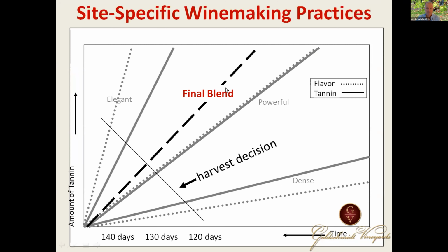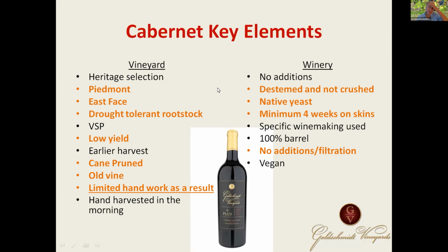So key elements and wrap up is: Piedmont, east facing, morning sun, drought tolerant rootstocks, lower yields, cane pruning, old vine. I mean, it's totally complicated to try and do this in 7 minutes, Lars. And then in the winery, trying to de-stem and not crush, so I get a slower onset of ferment using native yeast, which are also a little bit more slow, keeping the wine for a minimum of 4 weeks on skins, no additions, meaning no yeast food.